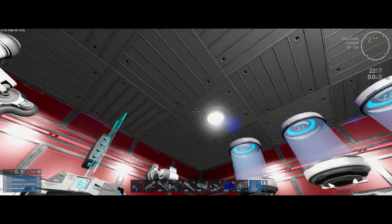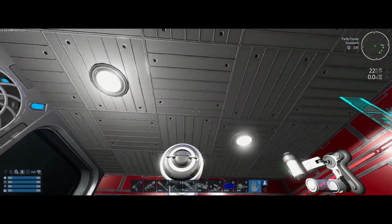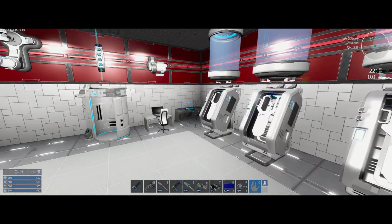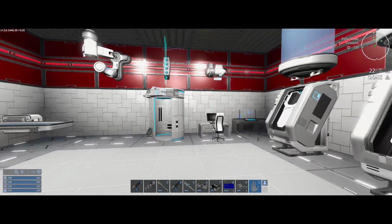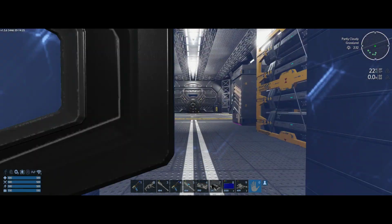Interesting technique with the ceiling, changing the orientation of each block to create a bit of a different pattern. That's pretty cool. Also getting in some of these deco pieces in here to add more stuff in the medical area. That is slick. Okay, so and then we got second hangar and storages.